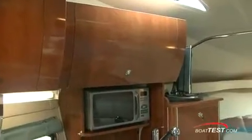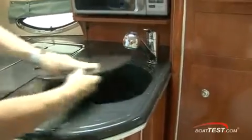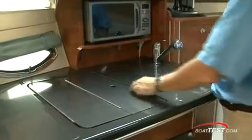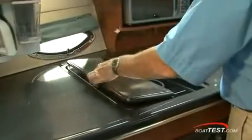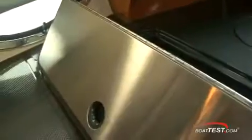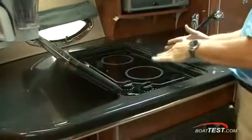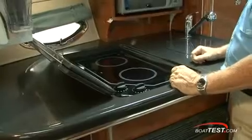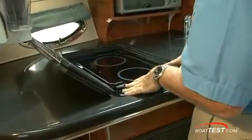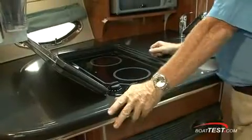Over to the port side, we have our galley, microwave oven, single basin sink. And here's a feature you don't see much. The cover to the stove is double hinged with stainless steel piano hinges, and it's lined on the bottom side with stainless steel so that you can close the cover as the burners are cooling. Notice how the stove is recessed, so it'll hold the pots and pans in place without having to add C-rails.